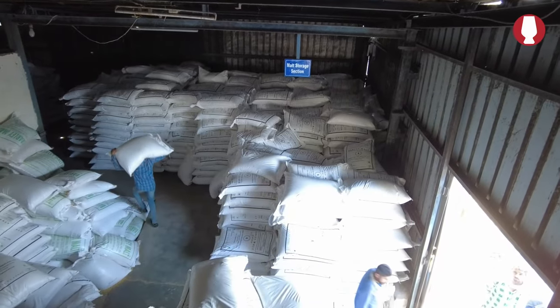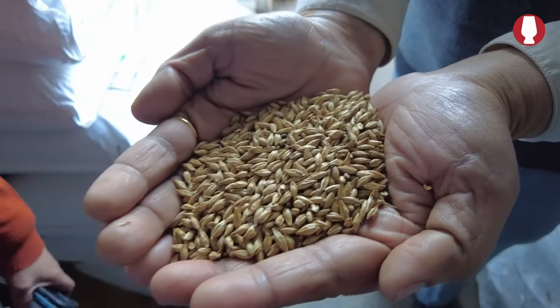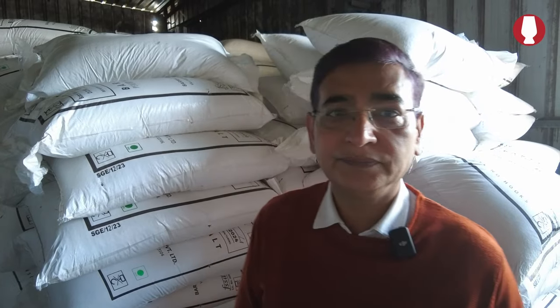You can see this is a sample. This is six row malt. Is it different to the two row in starch? Yeah, it contains lesser starch in comparison to two row. But high proteins, so you get a liquid which is very fruity with a little bit of spicy notes to it, a lot more oily because of more protein content in it. So although the yield is less, the six row barley gives a rich flavor to the new make spirit and to the final whiskey as well.